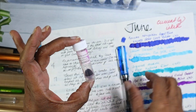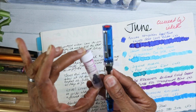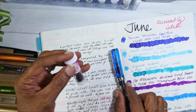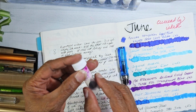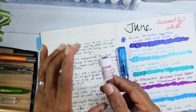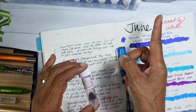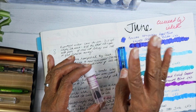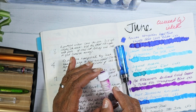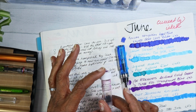Oh my gosh. Love this combination. This was the purple I used for Ink Rainbow 23. So if you've not yet watched it, I'll put a card here. I think it's here. I'm hoping it's still here. I'll put a card there so you can watch my Ink Rainbow 23 because I had it.